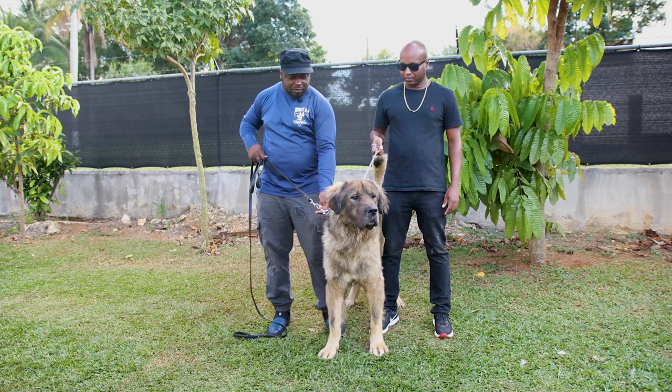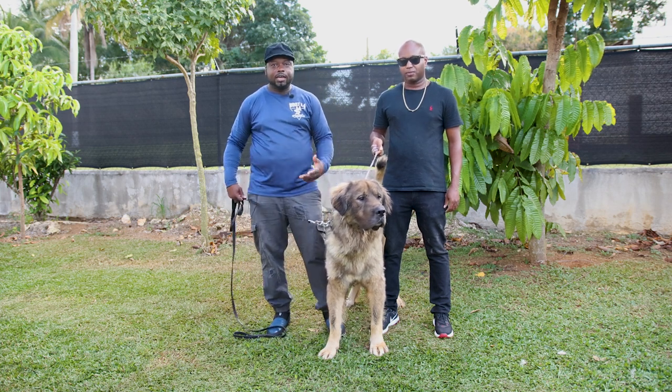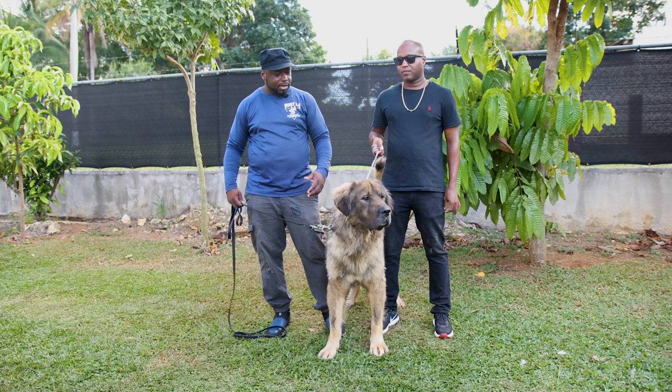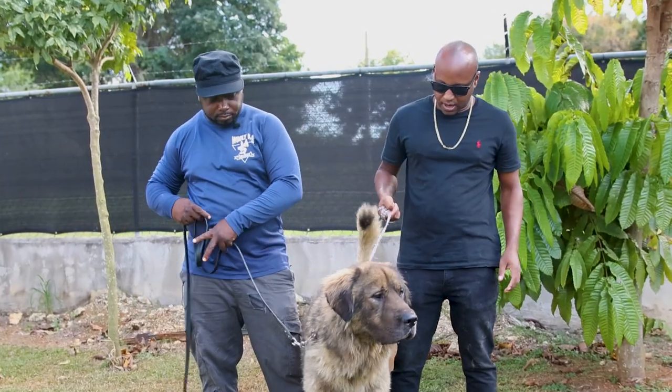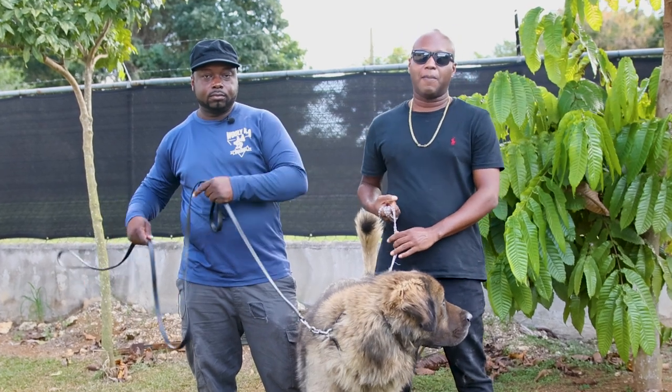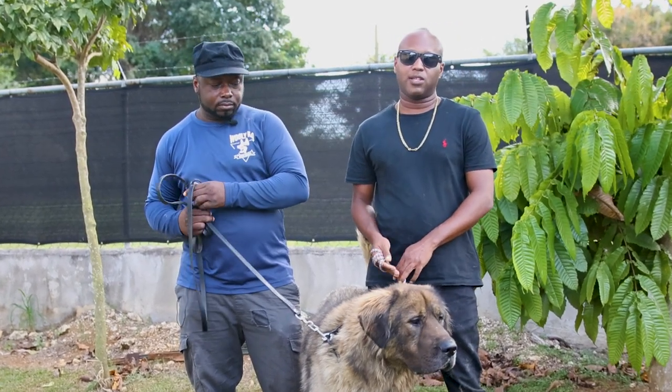And this is the one that hails from Romania, as we were saying. Damani, would you like to just share a little bit about him? So Grizzly, he is the first dog that I purchased. I acquired him from Romania, he's a Romanian import.